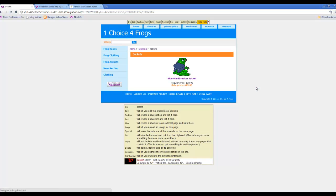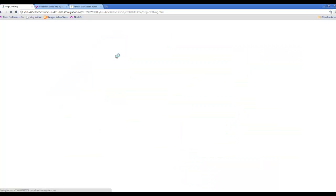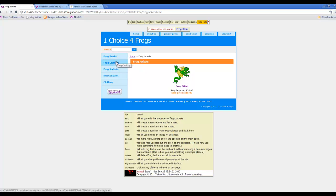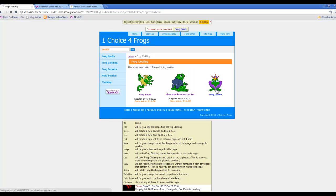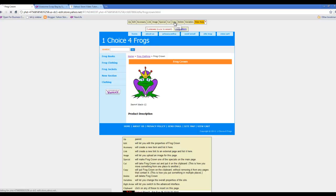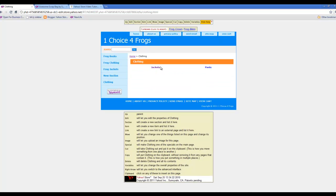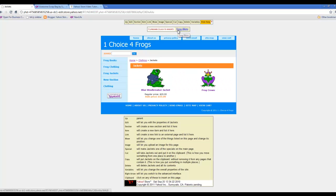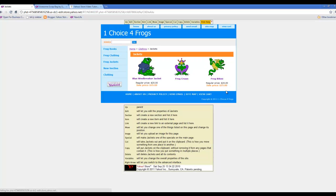The nice part about the Yahoo Store editor is if we wanted to, we could come in here and copy our bikini, then go back over here. Let's see, we were in frog clothing. Let's copy our frog clown. We can copy that, even though we don't have anything. Then we can go into our clothing area, and we could paste multiple items if we wanted to real quickly. Bam, done. Easy.